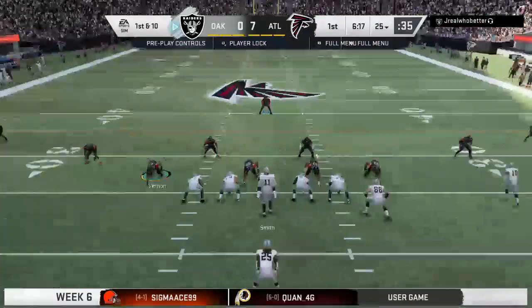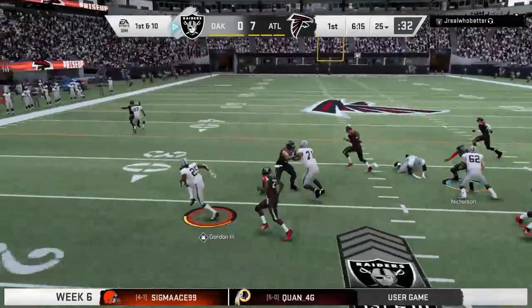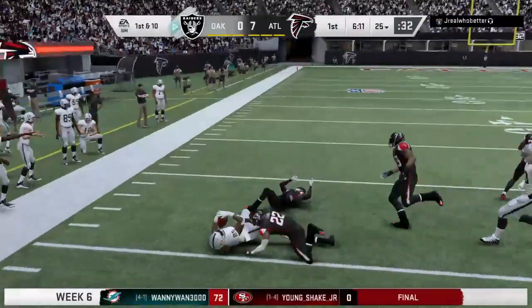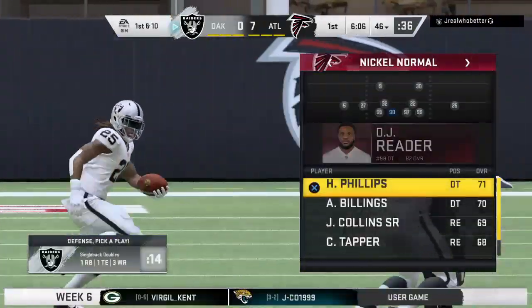Let's go now. Four down. Let's go. They'll run. This is Melvin Gordon. And they work this well upfield across the 45. That's good for 21 yards and a first down.